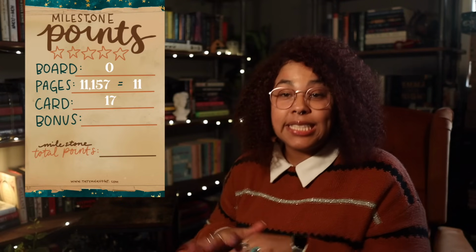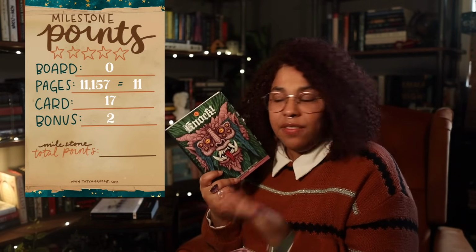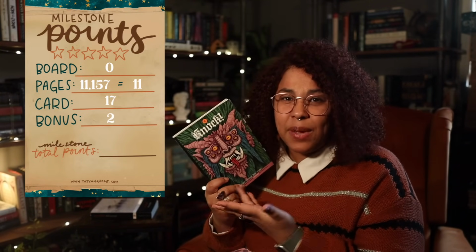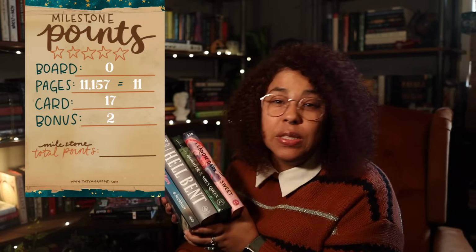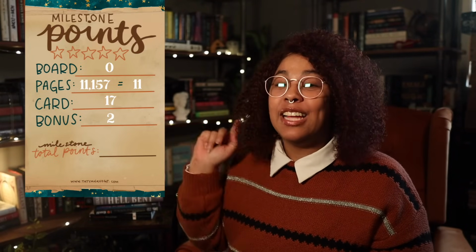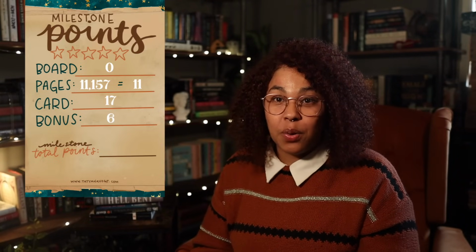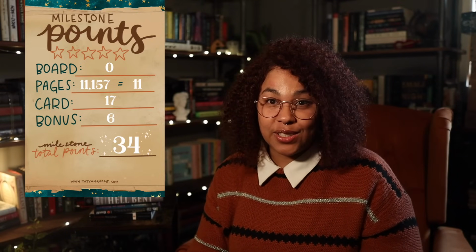For bonus points, I read 1 classic, 1 non-fiction, kind of. It's a reference book, but it is fantasy based, but you know what? It counts. Okay. 4 sequels or prequels in series that I'm currently reading. So that is a total of 6 bonus points, bringing us to 34 milestone points.